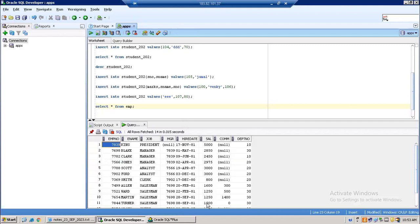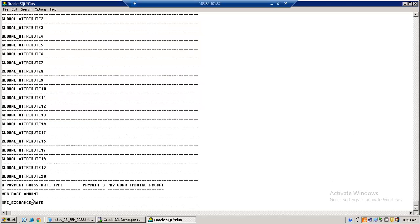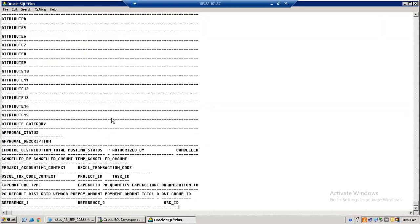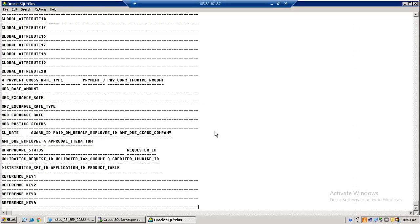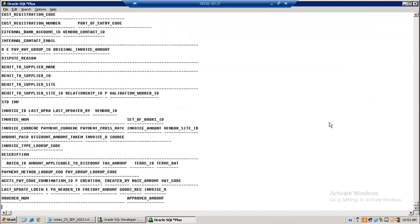This is very user friendly and understandable in SQL Developer. In real time, we will be having lakhs of records. Let us start from AP invoices. See here, we have a huge number of records, so it will be scrolling like this only. This is a disadvantage, so we are using SQL Developer or Toad.